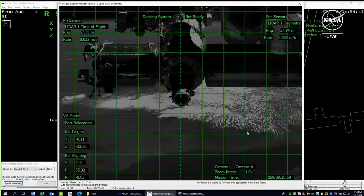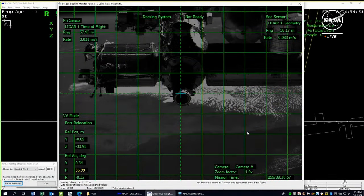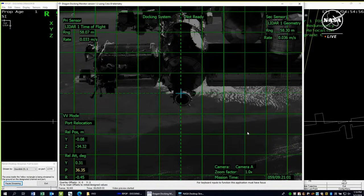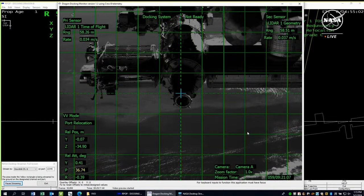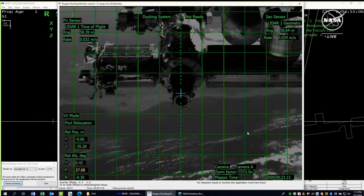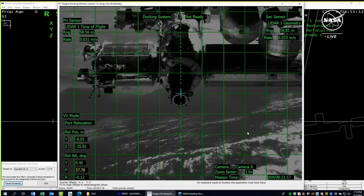And so we are now getting a view on our screen of what Dragon's LiDAR system is seeing. That is the International Space Station's forward port where it just undocked from. As you can see, Dragon is beginning to make its way more in front of the space station as it prepares to redock on top of the International Space Station to the zenith port of Harmony. Dragon is now 62 meters away from the International Space Station. Everything continuing to go smoothly this morning.